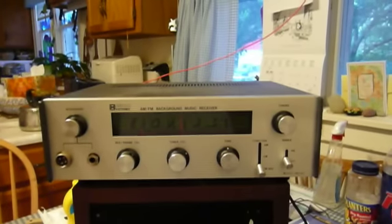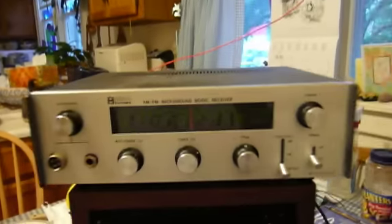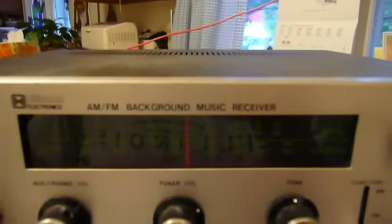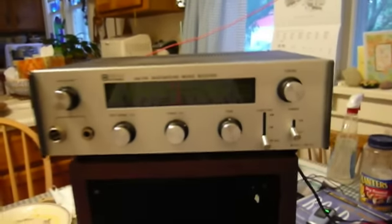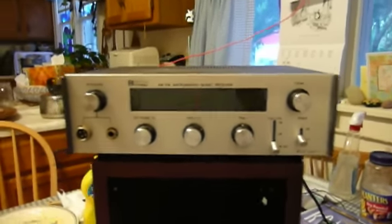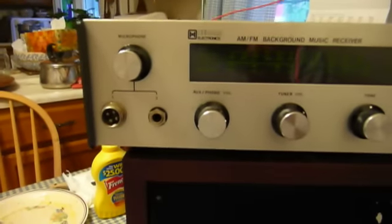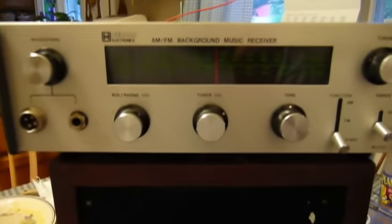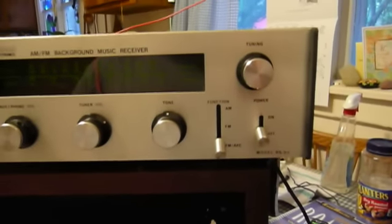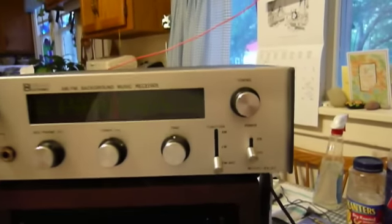The lady there said it worked, but he brought it home to me because he knows I'm interested in this kind of stuff. This is a Herald Electronics AM/FM background music receiver. And it just puts out one channel's worth of audio. It's not a stereo or anything like that. But it has adjustable inputs for microphones, auxiliary and phono volume, tuner volume, tone. You can select the band, AM/FM, or FM with automatic fine tuning. And of course there's a power switch.